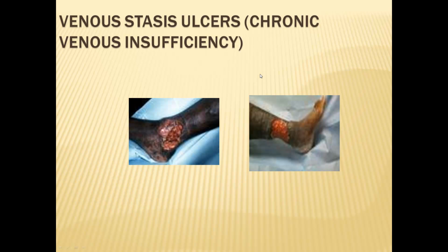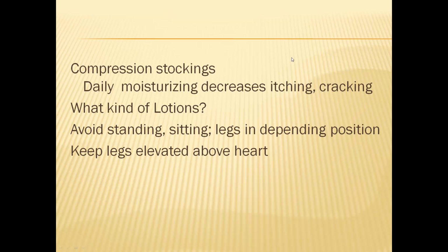Venous stasis ulcer, chronic venous insufficiency. Now, you can have ulcers on your extremities. They could be venous ulcers or they can be arterial ulcers. Venous or arterial, two different things. Keep in mind everything we're talking about: you have arterial problems and venous problems. So when you hear someone say, I have an ulcer on my foot or leg, is it a venous ulcer or is it an arterial ulcer?